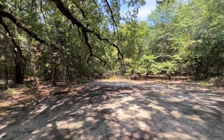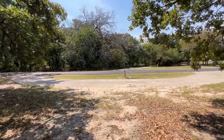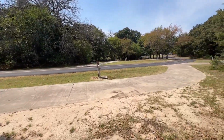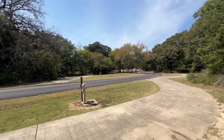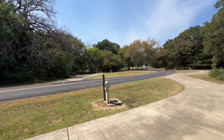But Number Two, I may check this one out the next time I come to Doctors Creek, y'all. It's a good site. You can get a nice long rig in here. Services, you guys get 30 amp electric and water, not far from Granny's Neck shelter area, as well as the restroom and the playground.